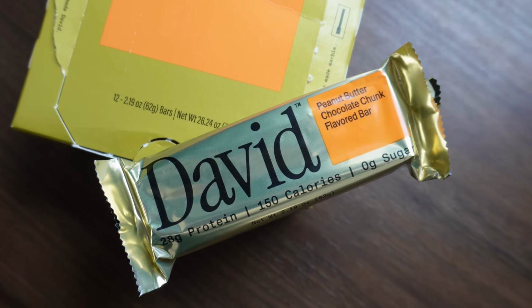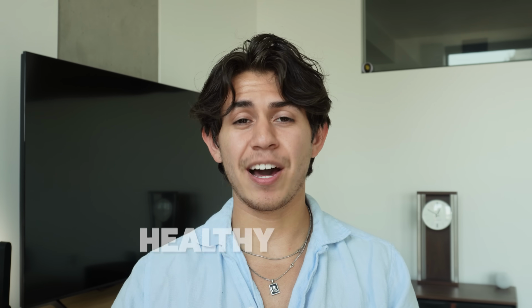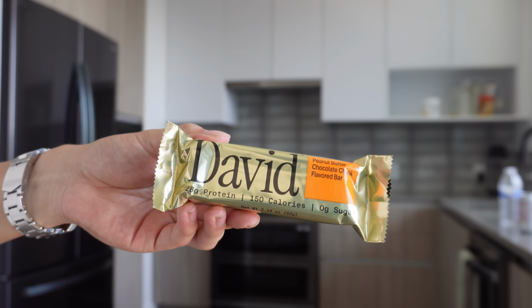Just take this on a daily basis and you will notice a difference. Now, I mentioned it earlier, but protein is definitely one of the most essential supplements that you should be taking, not only to build muscle, but you need protein to survive and really make sure that your body's staying healthy and fit. And I gotta say, the convenience of having a good protein bar is just completely unmatched.